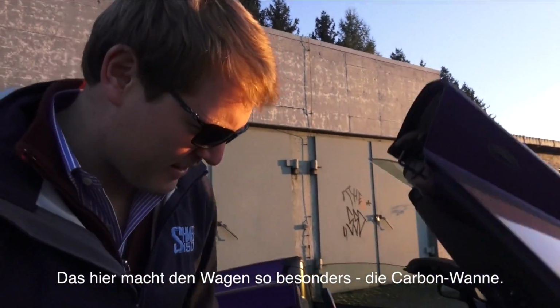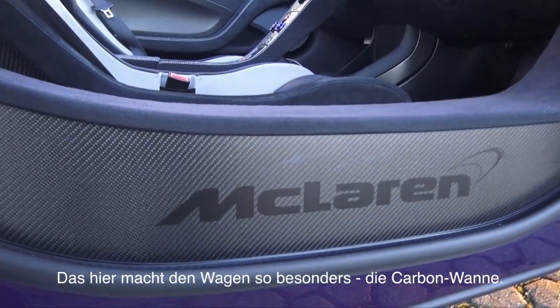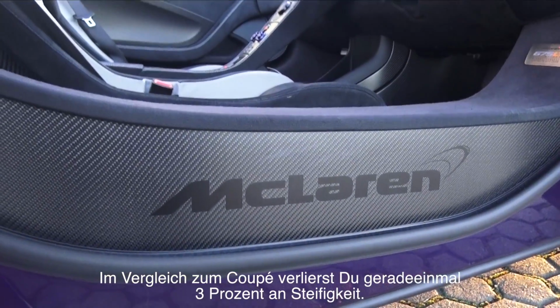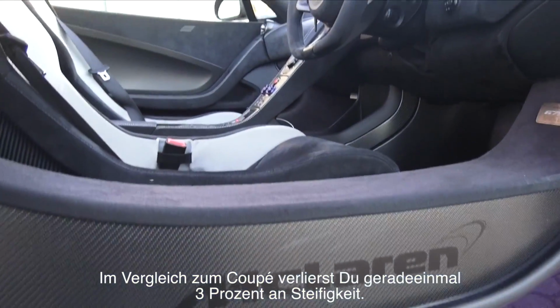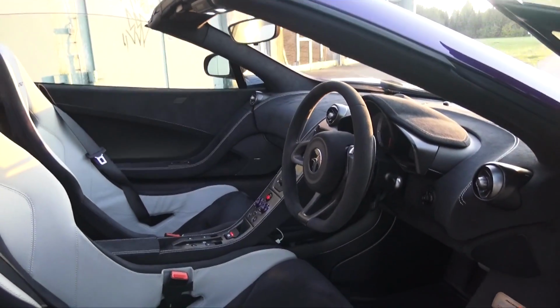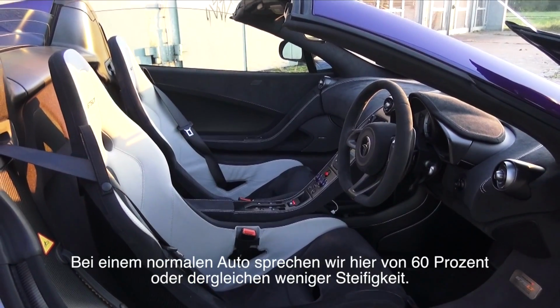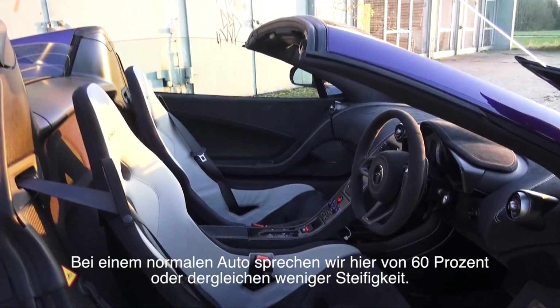This is one of the things that is so special, especially with McLaren. The carbon fiber tub. You're sat inside this tub, which quite literally means you barely lose any rigidity in the Spider. You drive this car and you or I could not tell that there's no roof. You're talking 3% loss or something, whereas in a traditional car you'd be looking at 60% loss of rigidity. A much larger number.